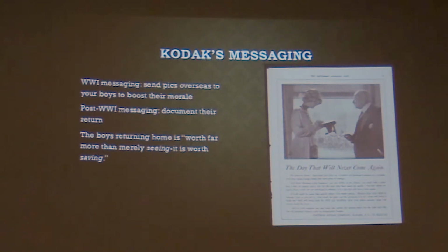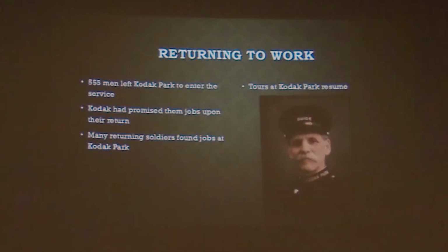And as you can see from this advertisement here, the message was to document the return of the soldiers. You see in that advertisement there, "That day will never come again. The boys returning home is worth far more than merely seeing. It is worth saving." And that was very much Kodak's emphasis with their products: document your family's lives. Never stop taking pictures of your children, of these important moments that you can preserve forever. So that was a big focus of their 1919 marketing.